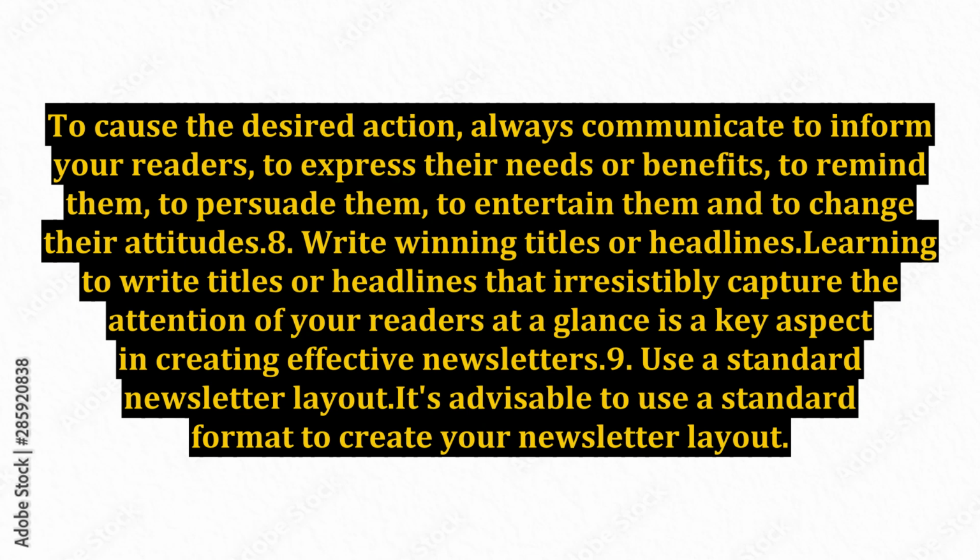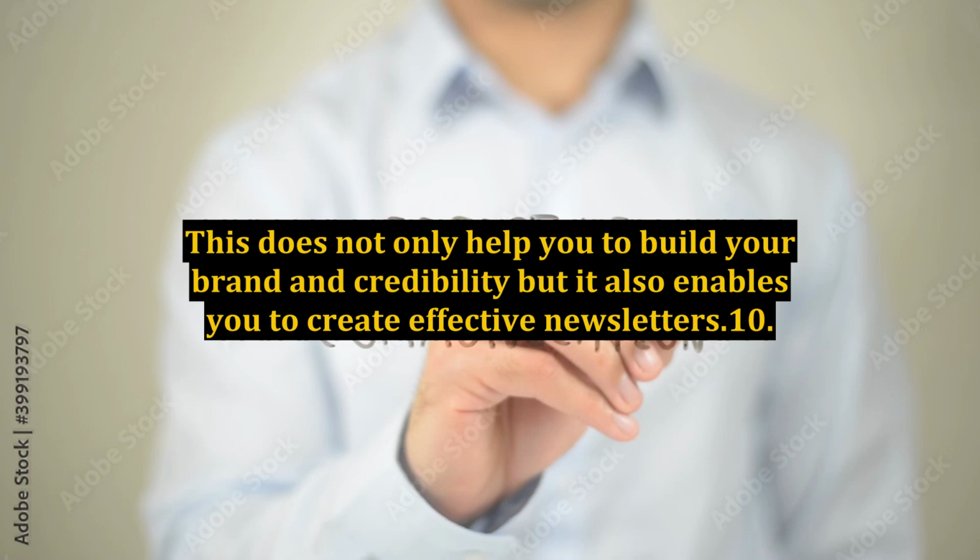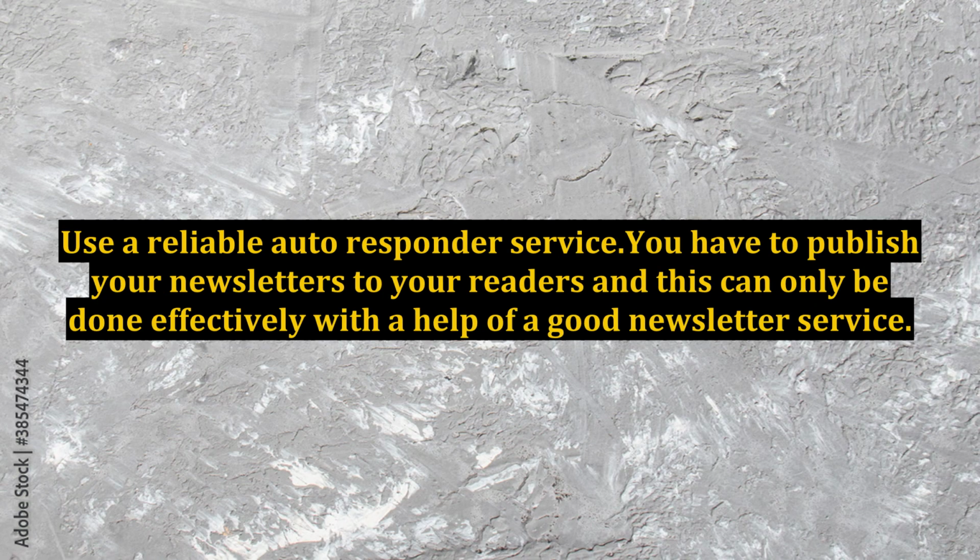Point 9. Use a standard newsletter layout. It's advisable to use a standard format to create your newsletter layout. Use the same layout, design, color, and structure for all your newsletters. This does not only help you to build your brand and credibility, but it also enables you to create effective newsletters.